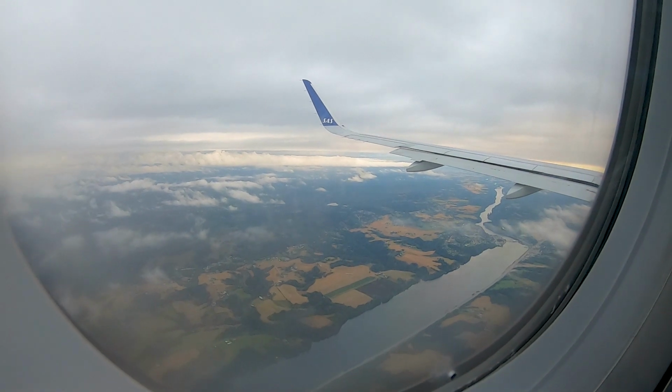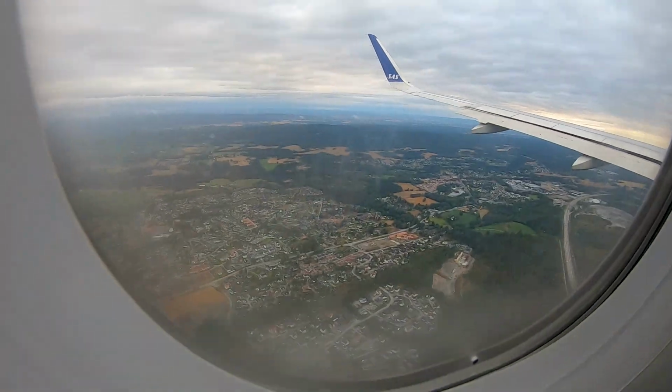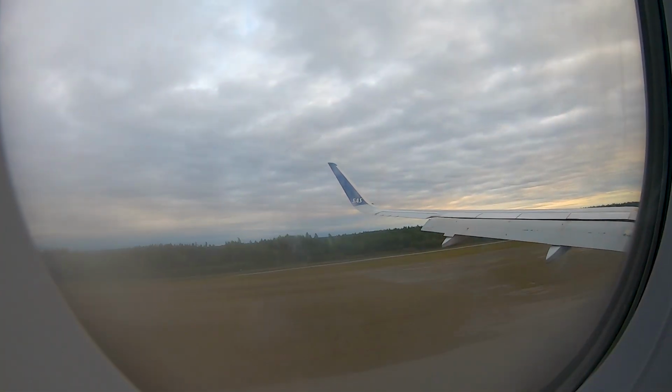And now it's already time for our descent into Oslo. Here we're already very close to the airport, and soon after we landed, still a bit delayed in Oslo.